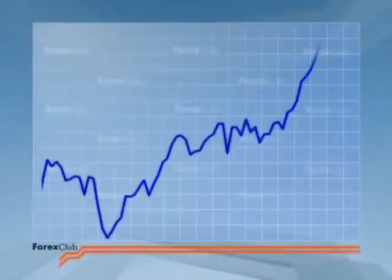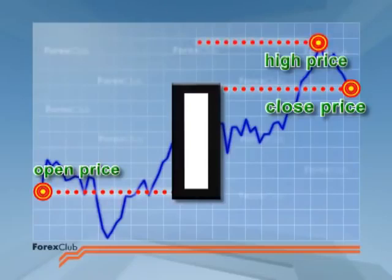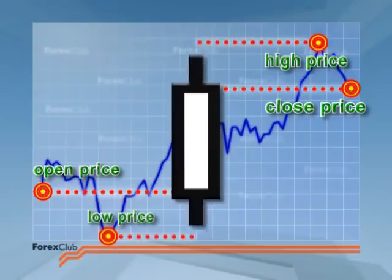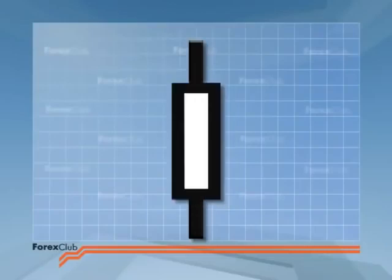The candlestick is basically a rectangle with the open price and the close price at either end. The high price and low price are attached to the rectangle with vertical lines. The rectangle is called the candlestick body, or sometimes real body, and the vertical lines are known as the shadows, wicks or hairs.